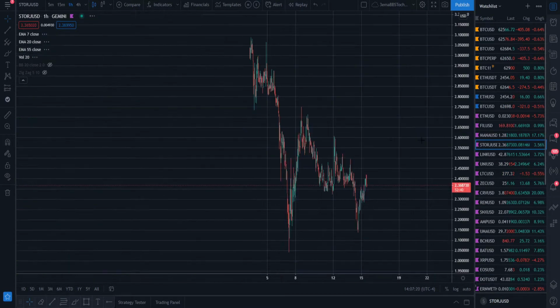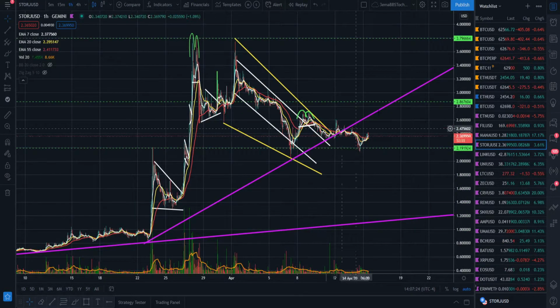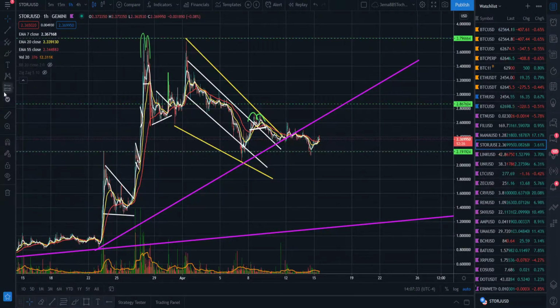Okay, let's move right along to Storage. So this one's got a lot of people worried right now because we broke immediate trend. But guys, understand, this is another coin that's doing a lot of good things. Okay, and in short, we are in a little bit of a wedge right now. Okay, sorry, this looks a little dirty. I'm a little zoomed out here.